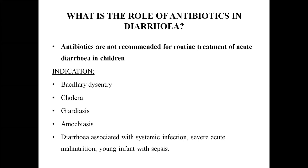Antibiotics are not recommended for routine treatment of acute diarrhea in children. This you should remember. Then I ask you, when are antibiotics indicated? Only in bacillary dysentery, cholera, giardiasis, amoebiasis, and diarrhea associated with other systemic infections, severe acute malnutrition, and very young infants, less than 3 months, with sepsis. So these are the indications for antibiotics in diarrhea. This you should remember. Routinely, we don't give antibiotics.